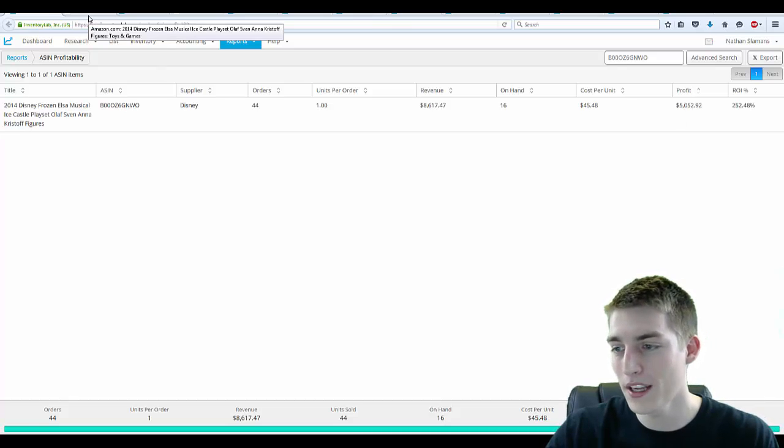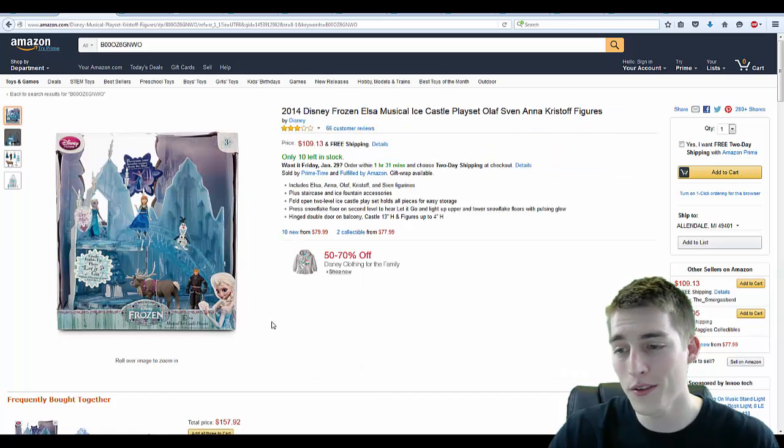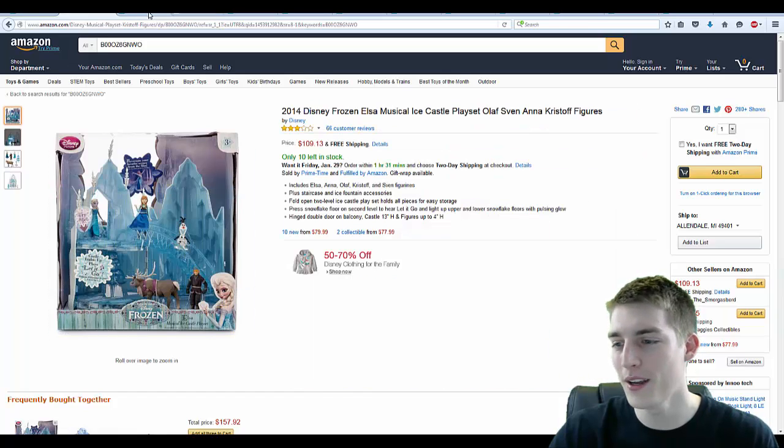I'll show you the Amazon page here. This is what it looked like. It was a decent sized castle, but it sold for a lot of money. Everyone needed it, apparently, but it was good.